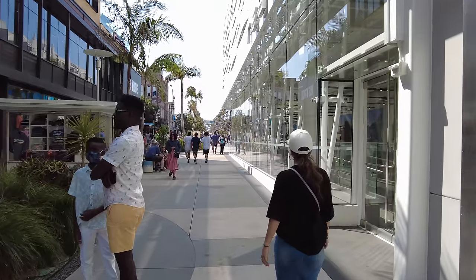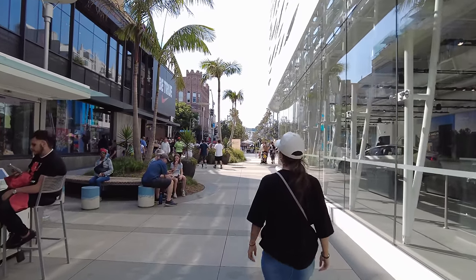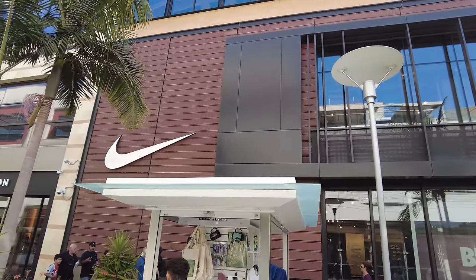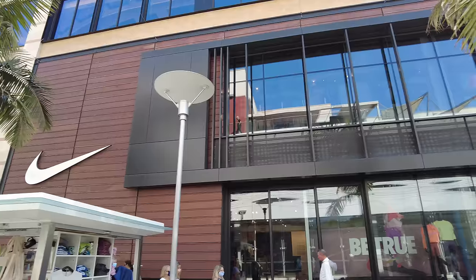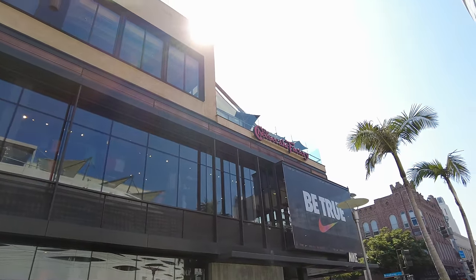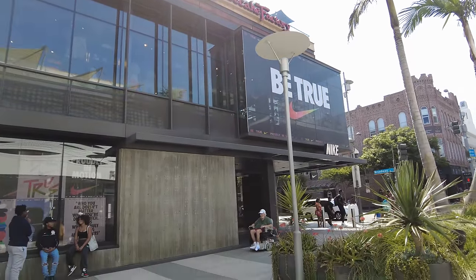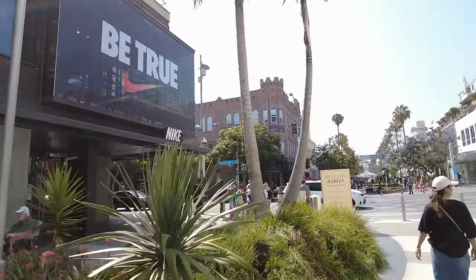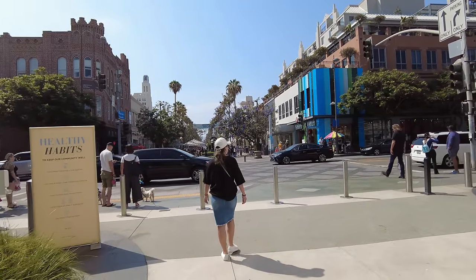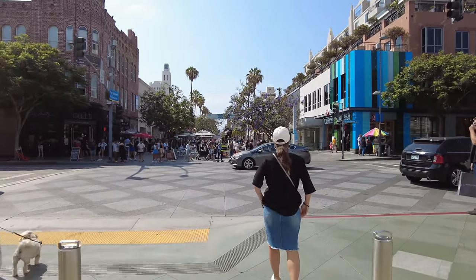Hopefully I don't get in trouble with the music, but I'll try to talk over it as much as I can. They got a large Nike store here. You can see the epic swoosh of the logo in the back. Cheesecake Factory even extends all the way here, my goodness. We also got palm trees over here. This is the intersection of 3rd Street and Broadway. Of course, every city's got to have a Broadway, right?